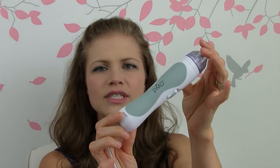Definitely worth a mention. And then my PMD as well, worth a mention. A great exfoliating product. This is a microdermabrasion, has a little disc in there, and I have a video on it, but you slide it across your face, and it helps exfoliate your skin. So both of those are kind of expensive, high-end gadgets. I thought I'd mention them.